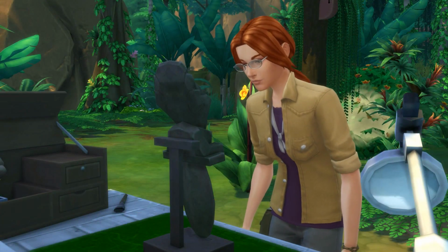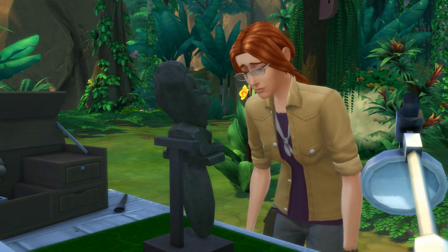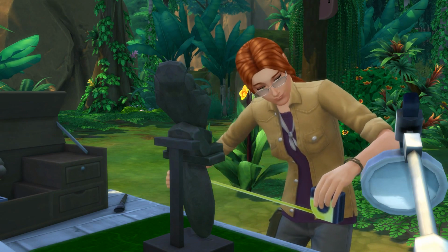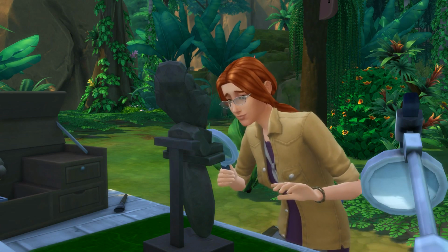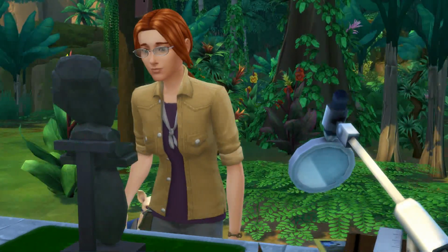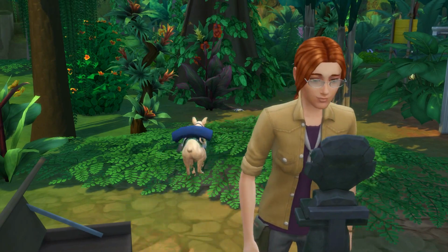Guys, how cool does Eliza look right now? Look at her. A little professional archaeologist in the making, standing here with her tape measure and her little magnifying glass, taking notes and examining the artifact that we have brought home with us from our search in the temple. All while our pack alpaca is calling in the distance.